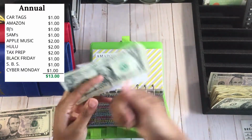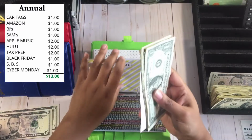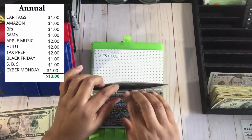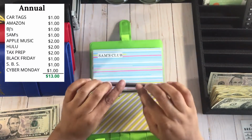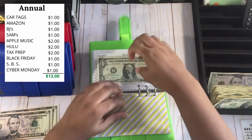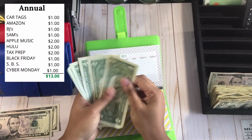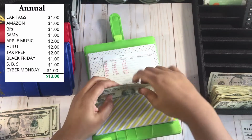I don't know what I did, but I touched something and it literally just messed up my finger, and now these envelopes are catching it and it hurts. Okay, so BJ's Club is gonna get $1 for 7. So 1, 2, 3, 4, 5, 6, 7.